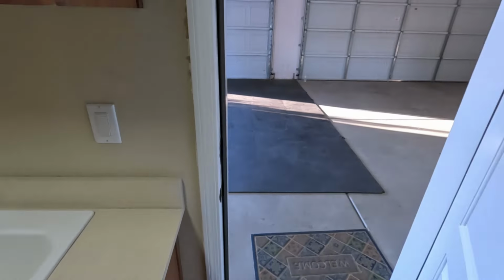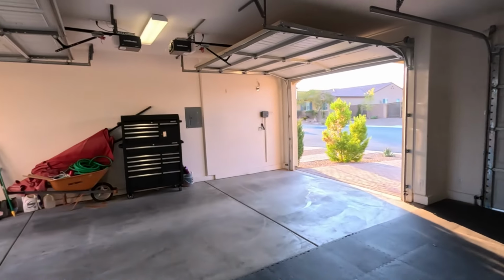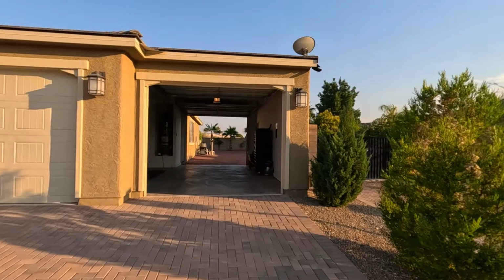And for the car enthusiast, this home offers a rare 4-car garage with a drive-through bay along with gated RV and boat parking, ensuring all your vehicles and toys are securely stored.